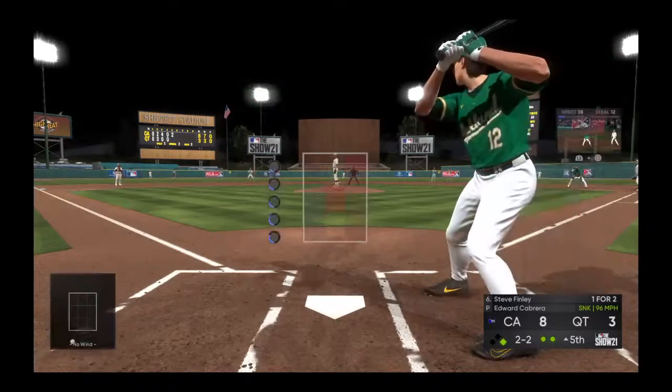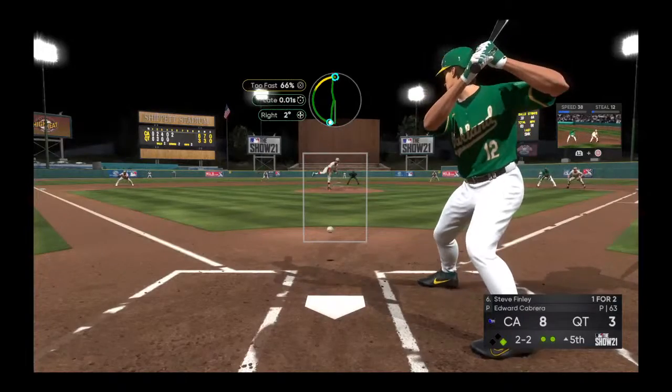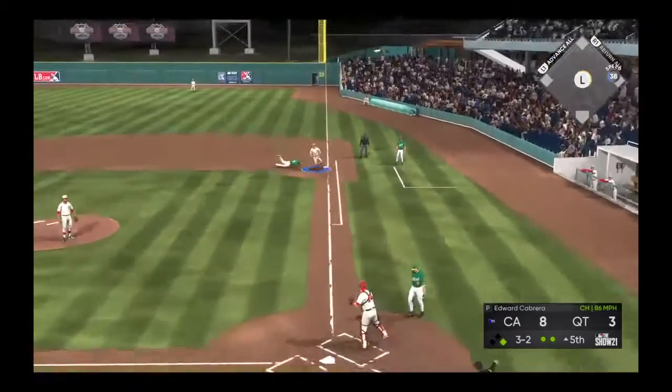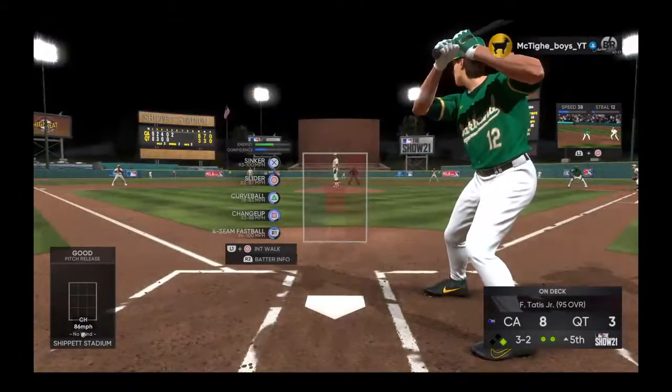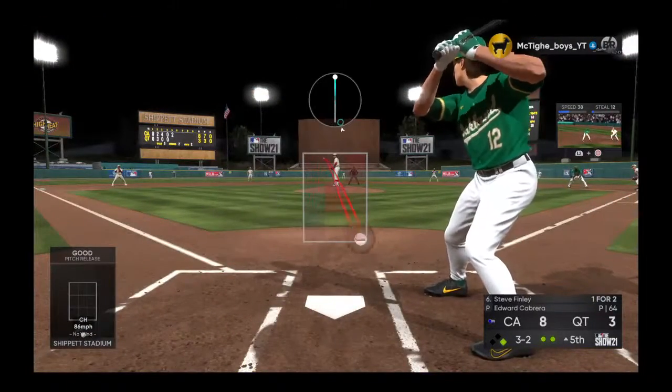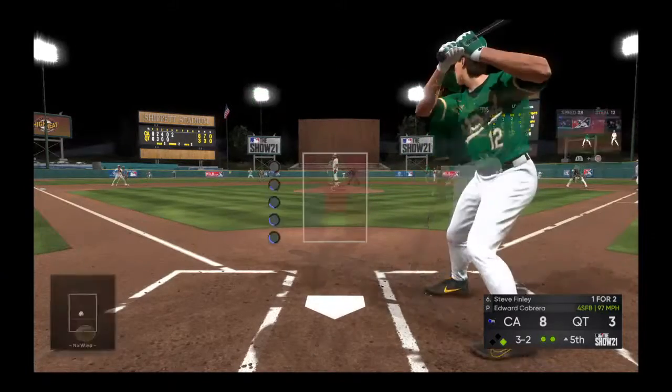Hard sinker misses, 2-2. Well, that sinker is normally a really important pitch for him, but it really hasn't been effective so far. It just looks kind of flat. And a good idea to hang close at first as he'll make it back easily. Fouled off.